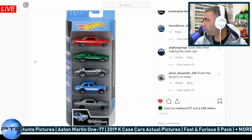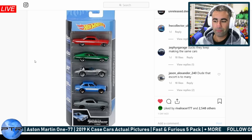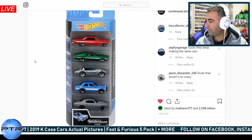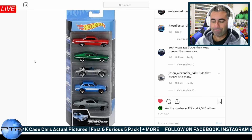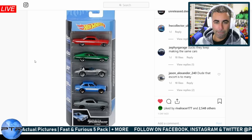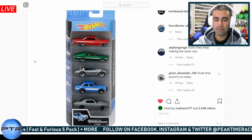Rival, what are your takes on this? We kind of discussed this earlier. I feel like a Fast and Furious 5-pack is a great idea if they would put different cars in it. We've seen many of these cars made by Hot Wheels time and time again, constantly in every Fast and Furious set. They need to mix it up, get something different in there, is my opinion.